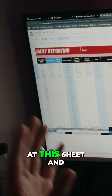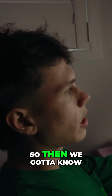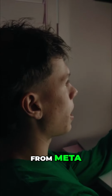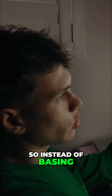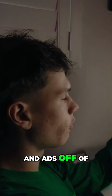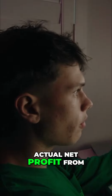So we can look at this sheet and see, okay, this is the amount of profit we made this day, but our ROAS is low. So then we know, okay, tracking may not be the most accurate coming from Meta. So instead of basing changes we make to campaigns, ad sets, and ads off of Meta's ROAS, let's make those changes based off of actual net profit from the day.